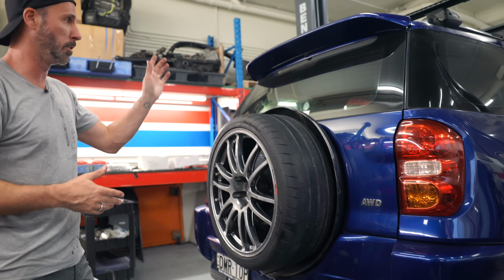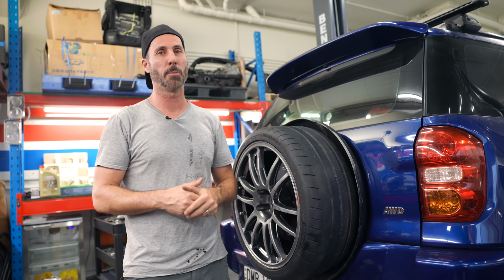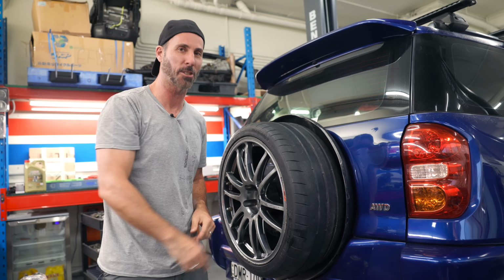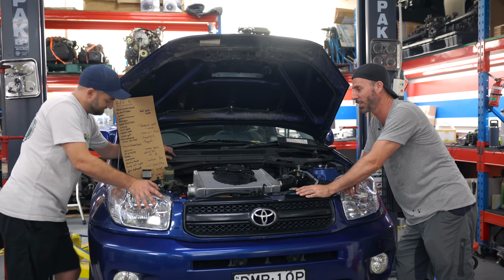And then we're going to move on to a very exciting part of the build, which is chopping out the bonnet scoop so it actually becomes functional. We are making great progress, people. The list of things to do is getting shorter.